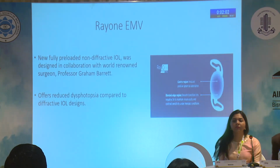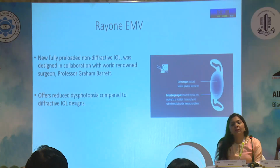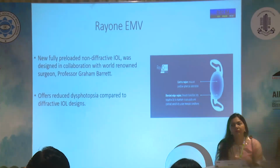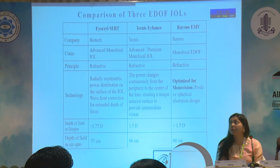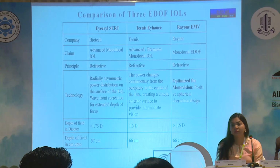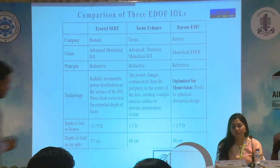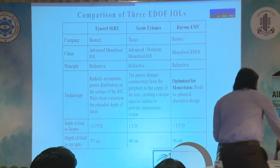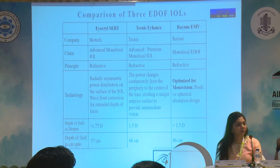Rayner has come up with the RayOne EMV, which was done in collaboration with Professor Graham Barrett. This reduces dysphotopsia, and this is also one of the new extended depth of focus lenses in the market. So comparing the three, I'm giving you a normal comparison between them. Biotech comes from the advanced monofocal, while RayOne is marketed as a monofocal EDOF.